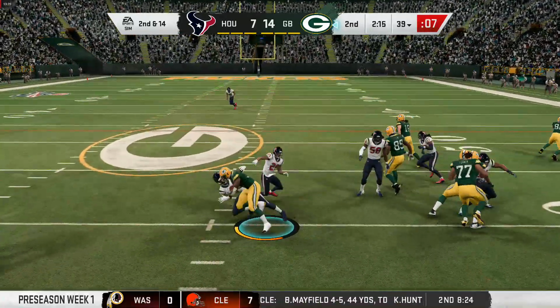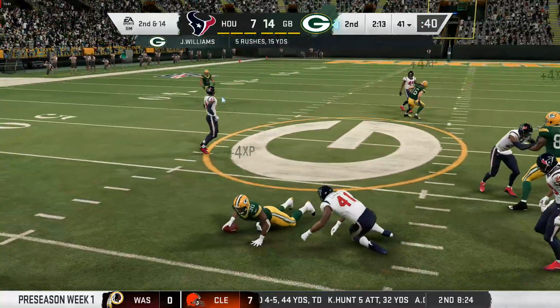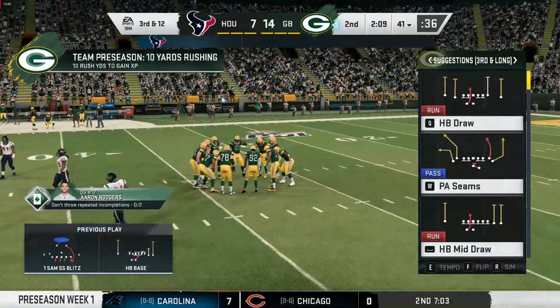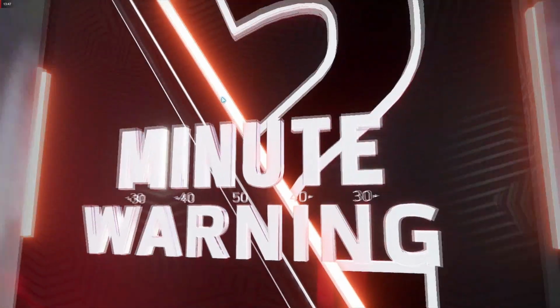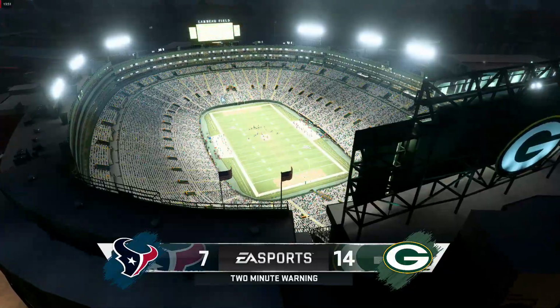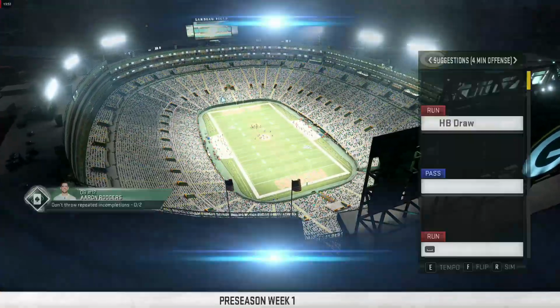They'll run out of the gun here. Williams. And able to get a couple as he's across the 40 to the 41. The Texans here on 3rd down, putting an extra defender in the secondary. We've hit the 2-minute mark of the 2nd quarter. 14-7.